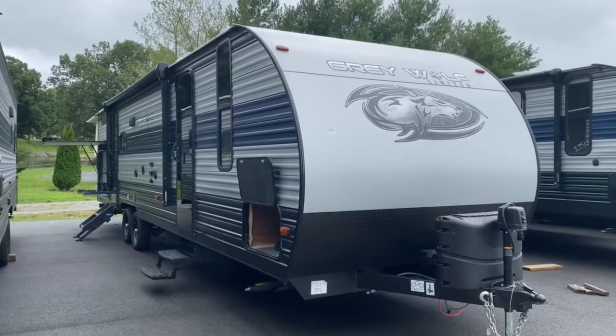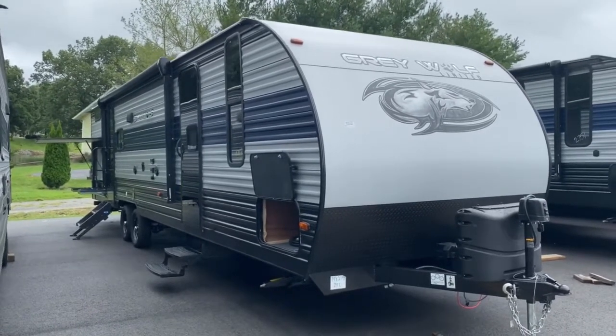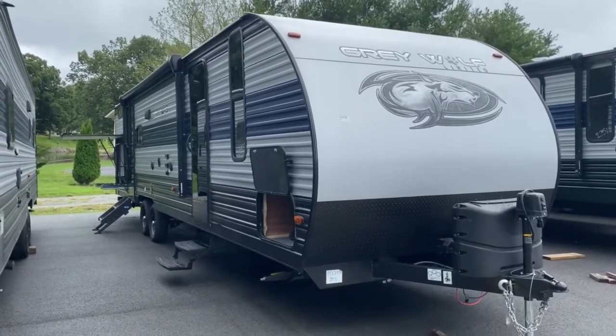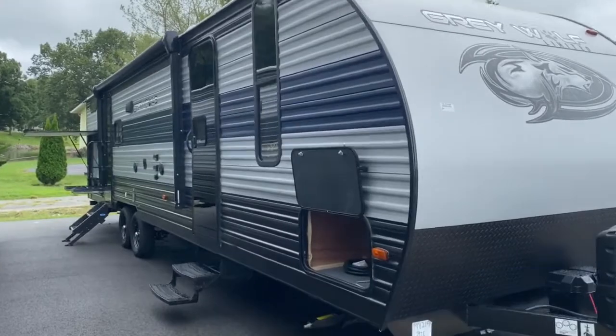Hey guys, it's Vicki with Tri-State RV in Anna, Illinois, and today I want to give you a look at this all-new 2021 Forest River Gray Wolf 29TE.